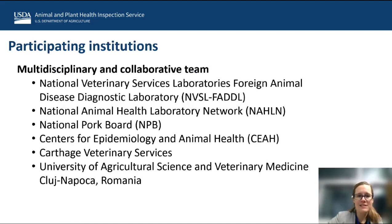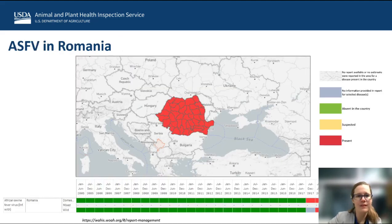For partnering institutions, this work was conducted by a multidisciplinary and collaborative team, including NBSL FADL at Plum Island, as well as the National Animal Health Laboratory Network, the National Pork Board, the Centers for Epidemiology and Animal Health, Carthage Veterinary Services, and the University of Agricultural Science and Veterinary Medicine in Romania. Because of the need to evaluate the functionality of oral fluids in an ASF outbreak setting, a collaboration was established with Romania, which has been involved in an ASF outbreak since 2017.